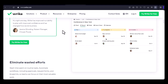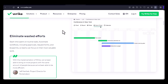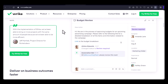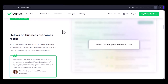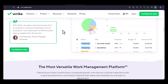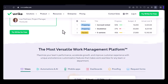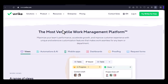Wrike's core features. Now, let's explore some of Wrike's key features. Task management. Wrike excels at breaking down projects into manageable tasks, assigning them to team members, and tracking progress. Collaboration. It facilitates seamless collaboration among team members, allowing for real-time communication, file sharing, and commenting on tasks. Project planning. Wrike provides tools for creating project timelines, setting deadlines, and assigning resources.